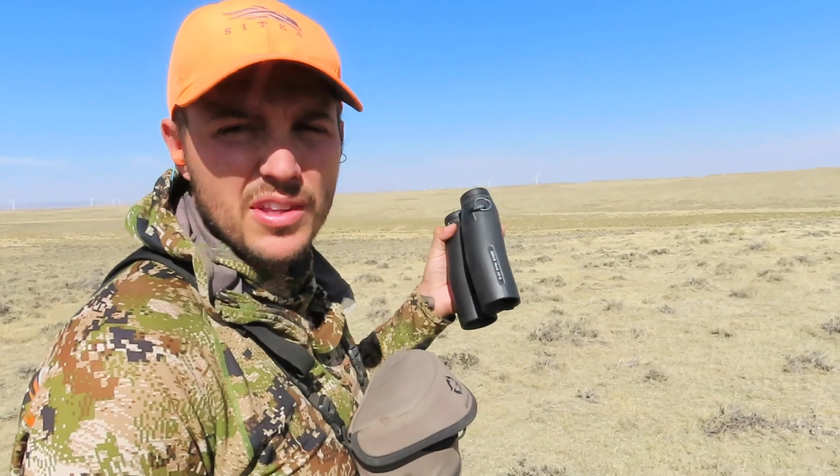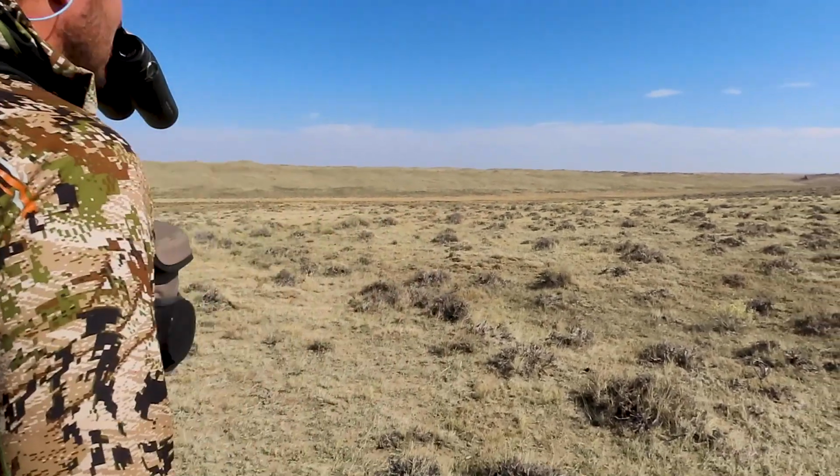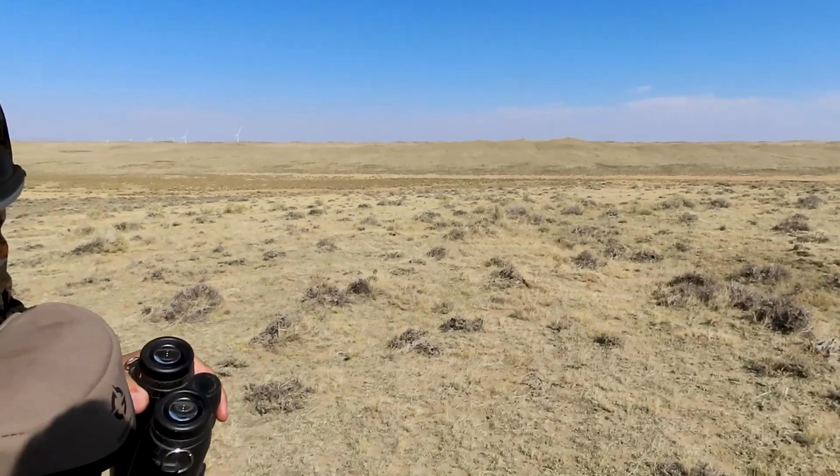There's a bedded buck, but I can't tell what he is. I don't think he's a shooter, but let's get close. Let's see. There's a bunch of them.